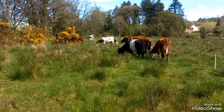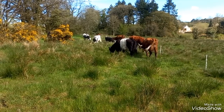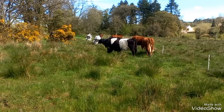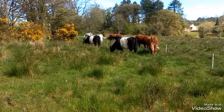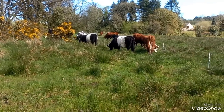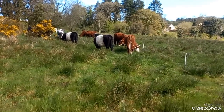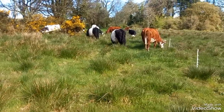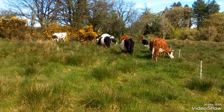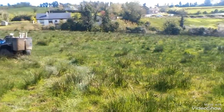So basically I'm going to graze it off here now, tight. I'm going to top it with the topper. I'm going to move the cattle away from it and continue to move the cattle. And as I'm moving the cattle, I'll keep my eye on this field continuously. And as soon as it's back to where I feel it can be grazed again in its vegetative state, I will bring the cattle right back.